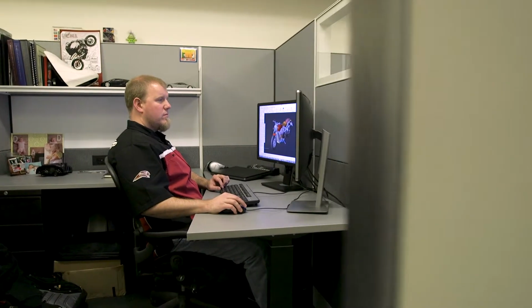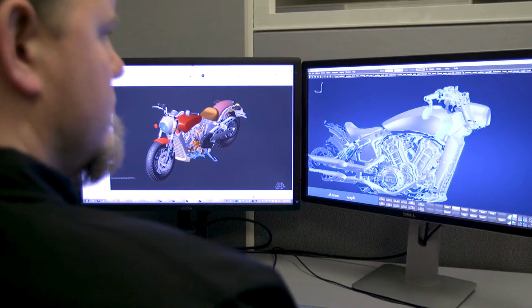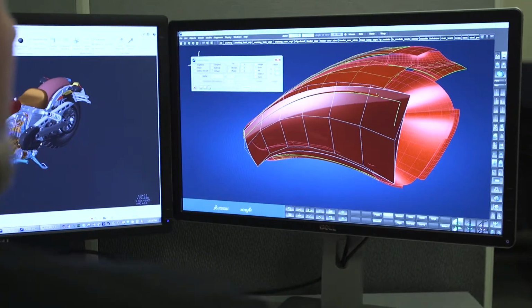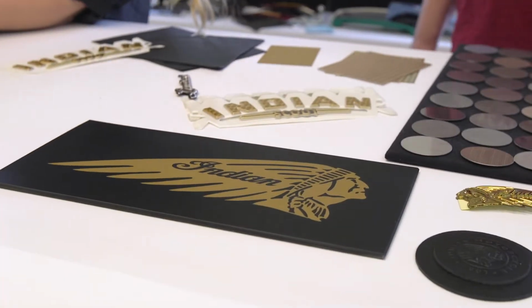Everything we didn't get time to work out in clay will further develop in the computer. So we'll bring in all the engineering inputs, whether it's draft, heart brake, feasibility, manufacturing constraints, and then we'll continue to develop those surfaces with the lead designer, just sort of improving on the clay that we've already done. Our goal is to make a bike that captures people's imagination, lives up to the standard of our founders and of the old Indian brand.